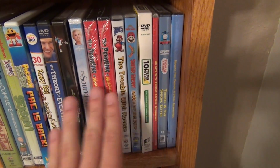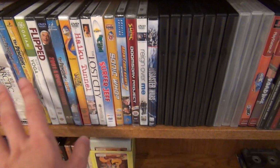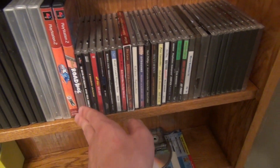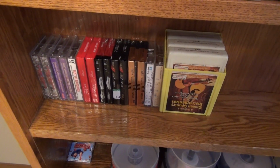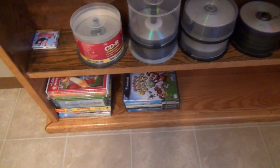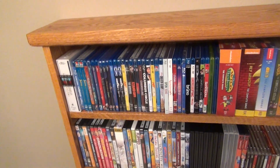And then more DVDs. A lot of these are Dollar Tree ones. Almost all of them, in fact, are Dollar Tree. And I got some spare cases, a couple PlayStation games and CDs over here. A few cassettes down there. A few blank CDs down there. And then way on the bottom shelf is stuff that I am for sure going to list on eBay pretty soon.